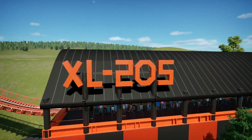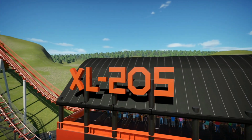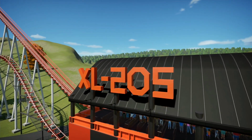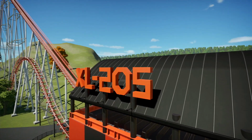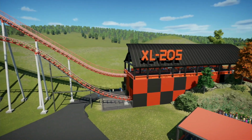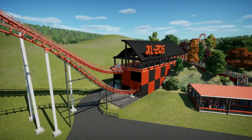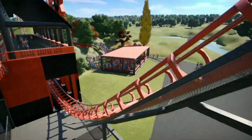Again, on the signage, I mean, look at that. If you're putting a sign onto your coaster, just use the shapes and spell something out like that, and it looks so much better than just using one of the standard signs from the game. It really does. But yeah, all around, I absolutely thought that was brilliant. That was really, really well done.